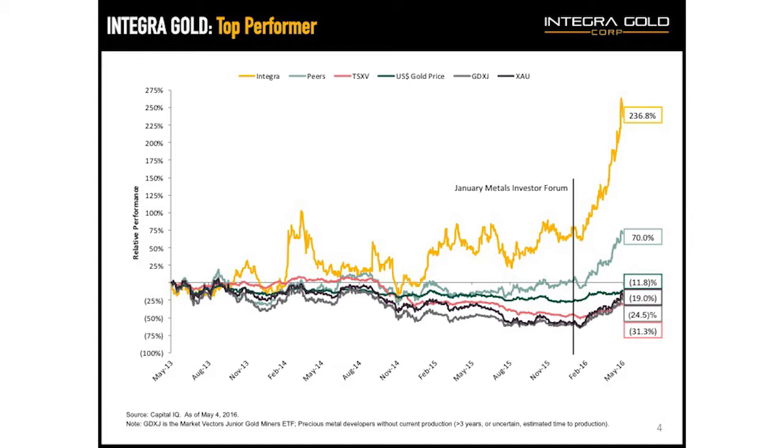This is a very important chart because that line was the January Metal Investors Forum. If you back that up a little bit to the beginning of the year, you can see we're all heroes in the last 3 or 4 months, but going into it in the last 3 years, Integra has managed to make decisions and do things to add value for its shareholders in very difficult times. I started with the company in July 2012. We had a market cap of 20 million. We now have a market cap as of last week of just over 300. And a lot of that was built during tough times.